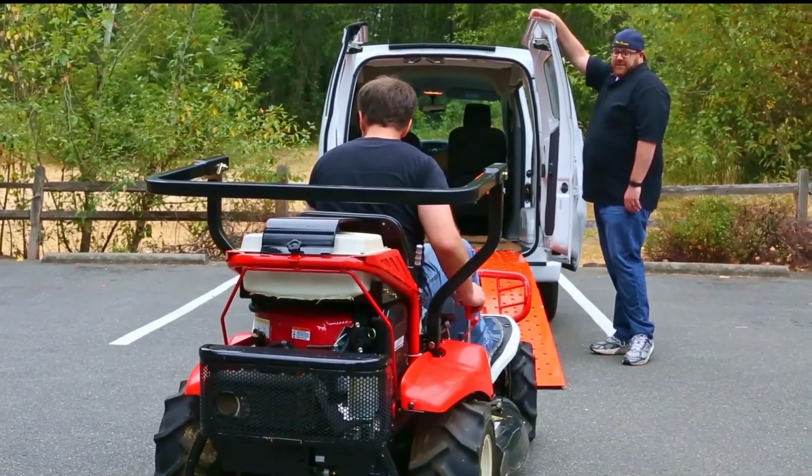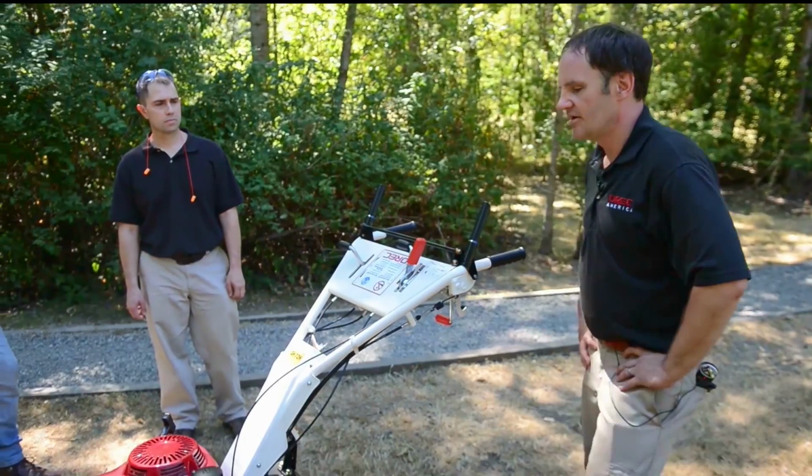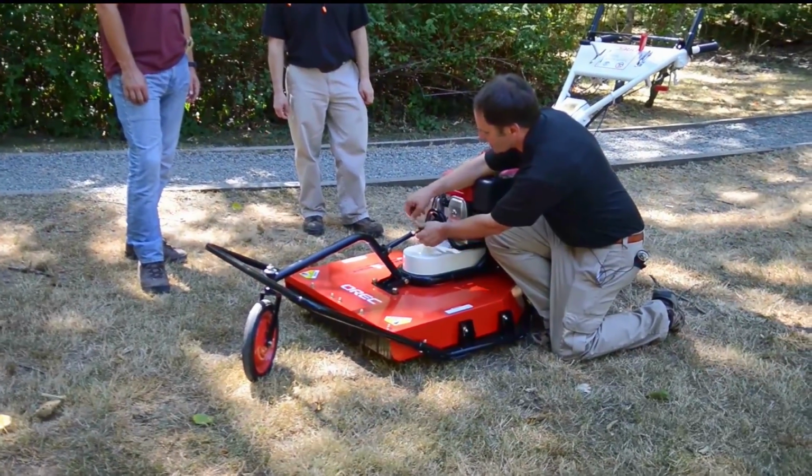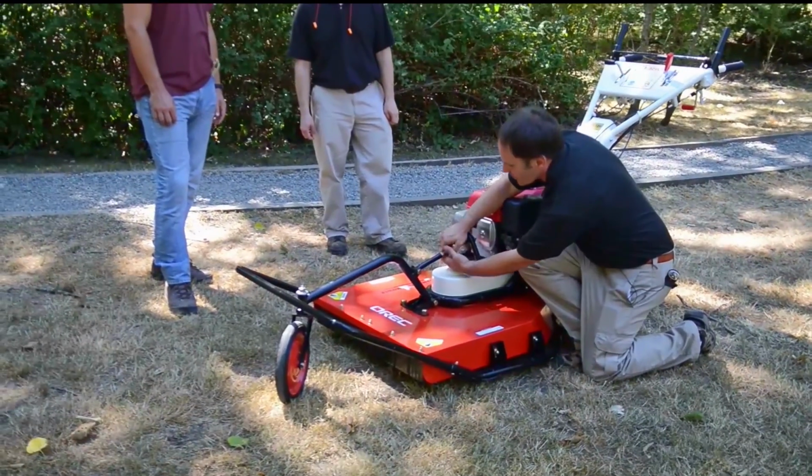They come in, they twist wrenches with us, they teach us about the machines. Anything we want to know, they're right there to help us with. We've had a lot of good luck with Orec.